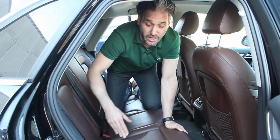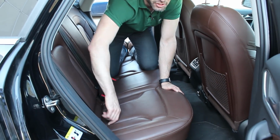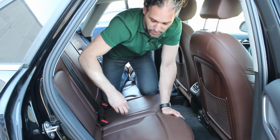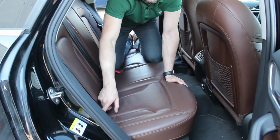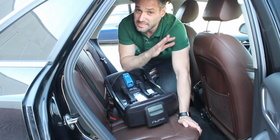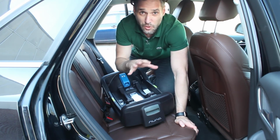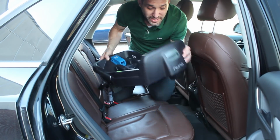Like I said before, you're gonna find your lower anchors right here on the bottom. I actually have these protectors, and you may not even notice that they're there, and you just remove them. And actually, in this particular situation, you see the word ISOFIX, so this is where you put those lower anchor points. Like I said before, this is not an installation video. This is just a way to help you see what this is gonna look like in real life with my real car. So I have that Nuna Pipa base right here.